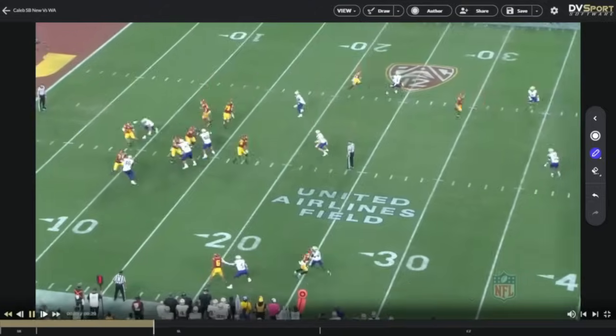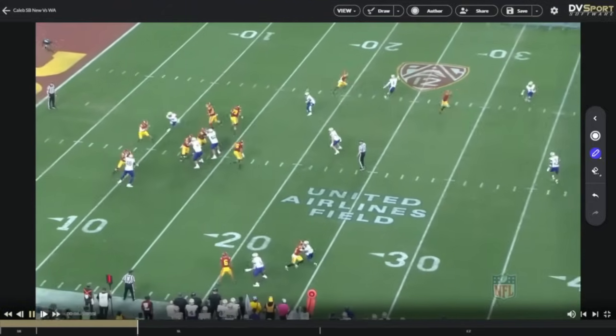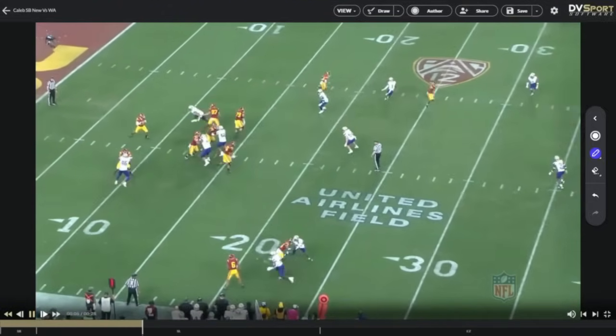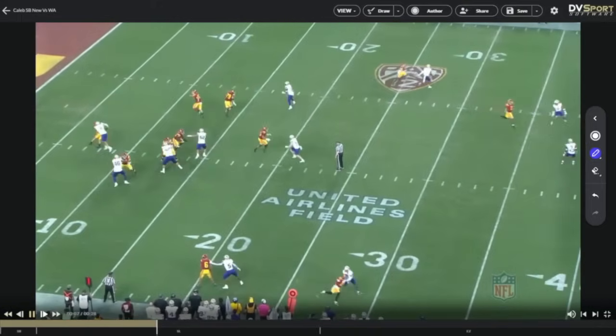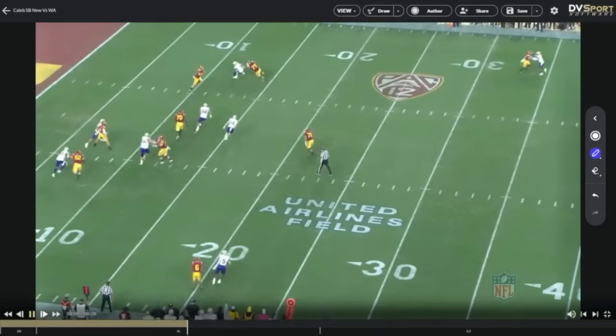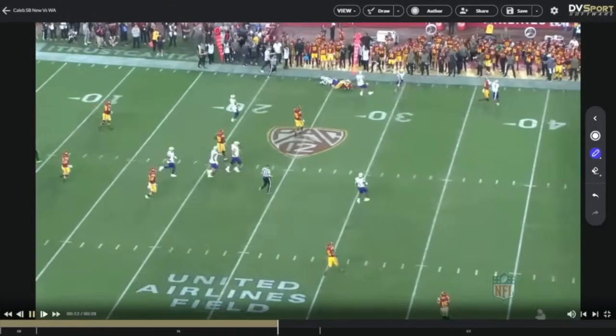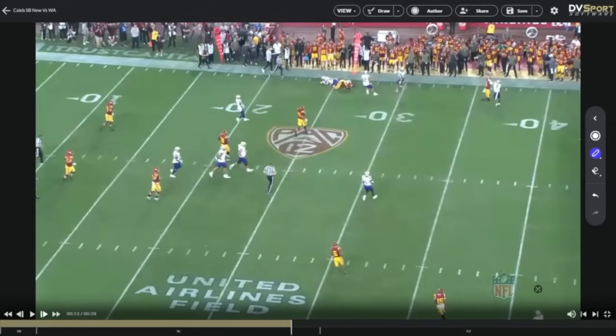All right, so I put this one on here. Again, this looks to me like a screen, because of what the offensive line is doing. He looks down the field, but again, you're going to see this stuff all the time. Just his ability to make plays, a guy hanging on him. Not a huge play right there, but the ability to make a play with guys hanging all over him. You're going to have to do that in the NFL and find ways to create, and he's really good at that.